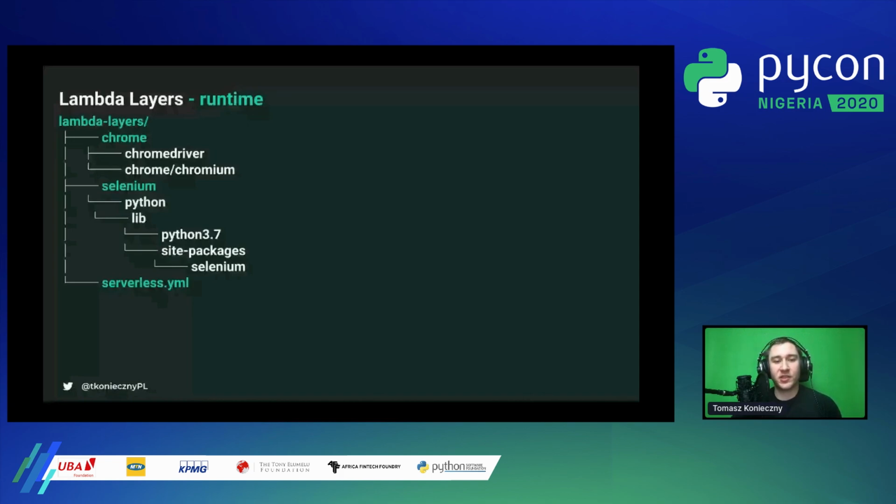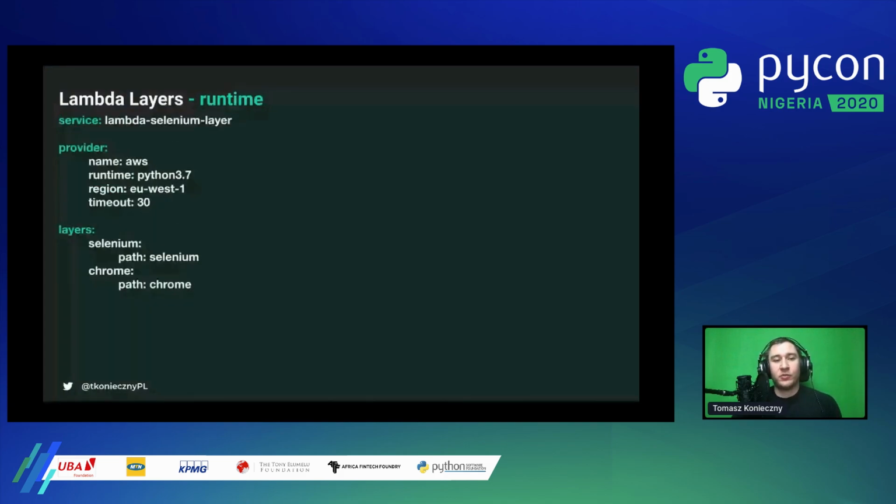There's also one more file, so Serverless YAML. That's basically the description of the infrastructure part, or Lambda layers part to be more specific. So now let's see this Serverless YAML file. We can see the service keyword here, so that's the name of our service. Let's name it Lambda Selenium layer, because it will be the Lambda layer that we'll deploy. Provider settings, so AWS, runtime Python 3.7, that's the version I used here, region Europe West, so that's the region closest to me. You can use any region here because each of them supports Lambda functions. And also layer-related settings. So we have these two directories, Selenium and Chrome, and we'll just map these directories to the specific layers.